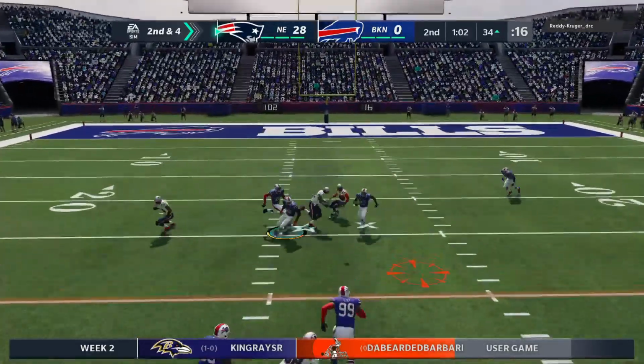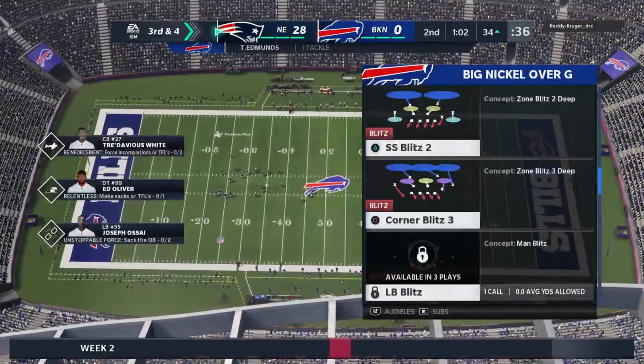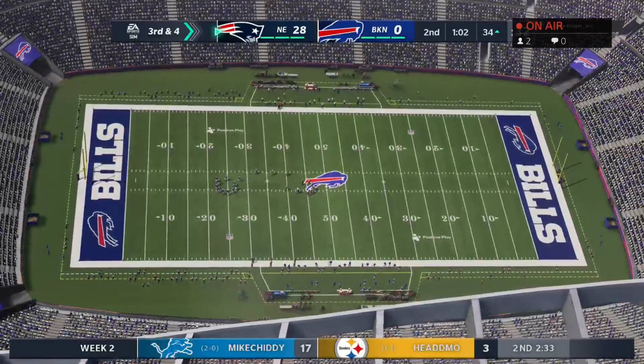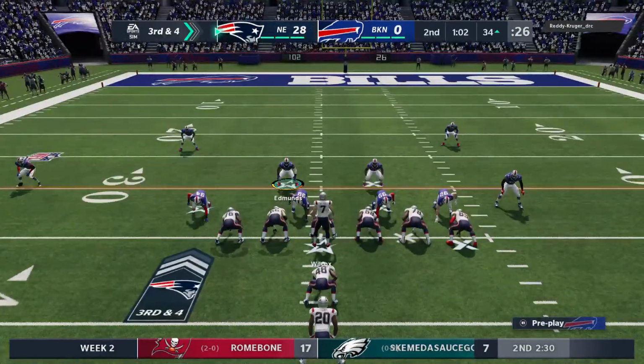Operating from the gun, Wilcox over the middle, and it's incomplete. A lot of times it's that first read that you have. Maybe you get it pre-snap, and he locked in on his target, but he was covered quite well, and that one's incomplete. Now they face a 3rd down and 4.